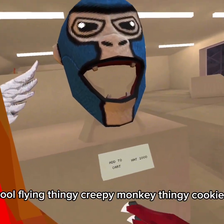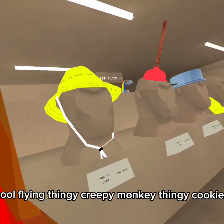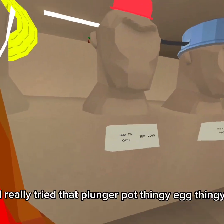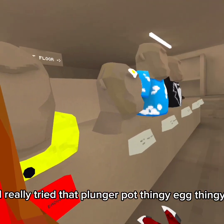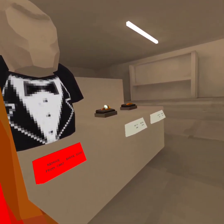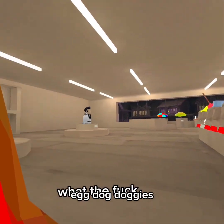Cool. A flying thingy. Creepy monkey thingy. Cookies. Fado hat. No, I already tried that. Plunger. Pot. Thingy. Egg. Thingy. Egg. Dog. Don't use.